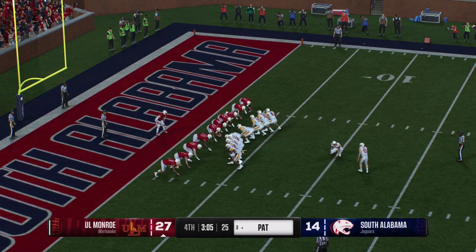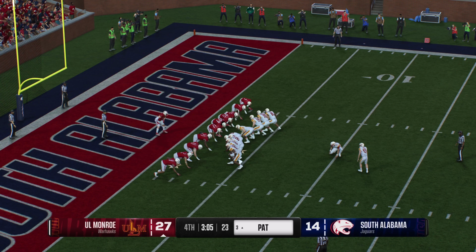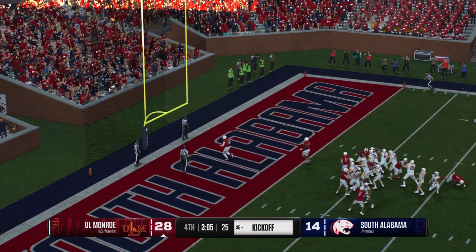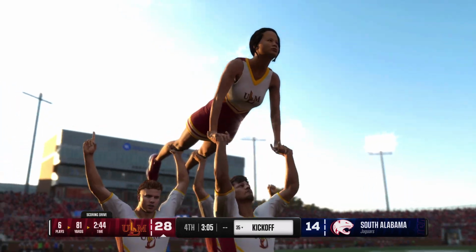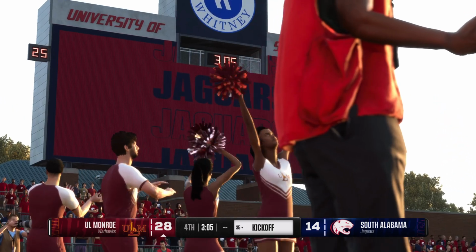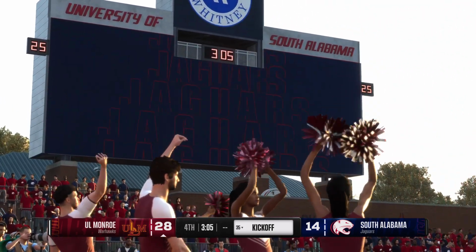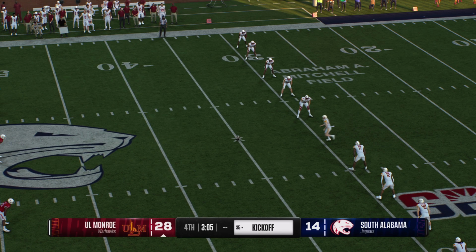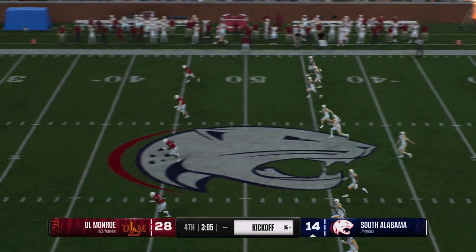Lining up for the PAT. On for the extra point. And the extra point is true, and they have a 2-touchdown lead, up 14 in the fourth. So that scoring drive took only 6 plays. And they finished with a huge play in the passing game, covering 66 yards to the end zone.